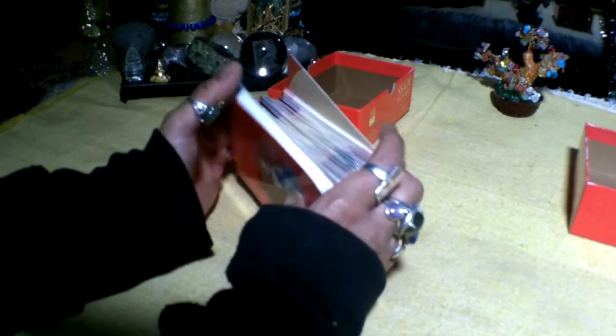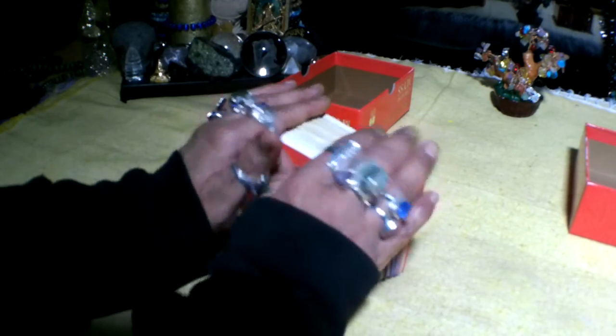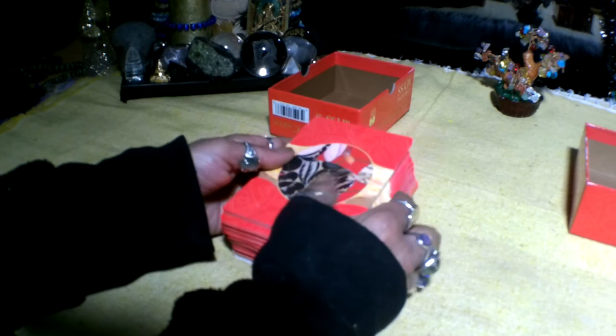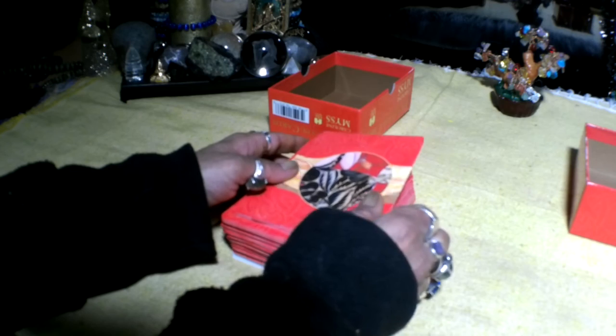I think this deck is very nicely priced, very cheaply priced, and you'll get much more out of it than what you pay for it. So like I said, Christmas is coming up. A great deck to give as a gift.